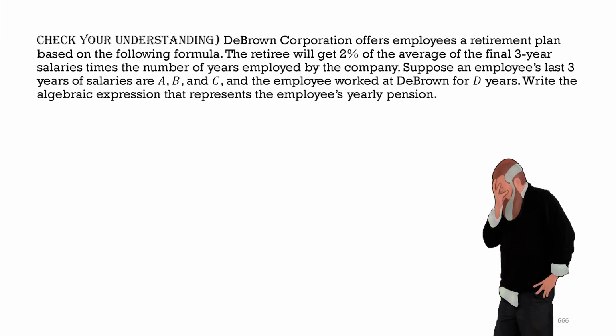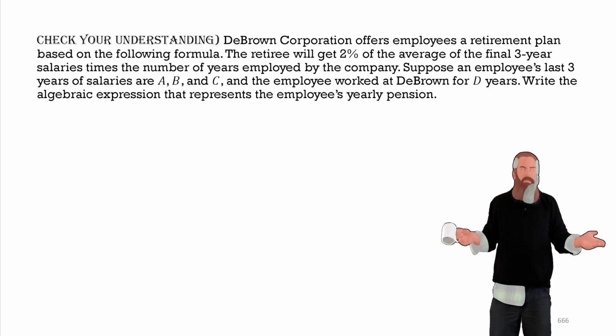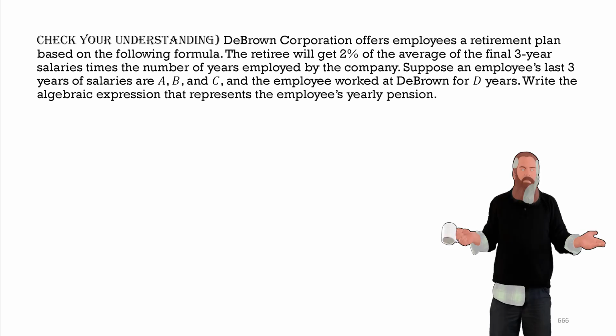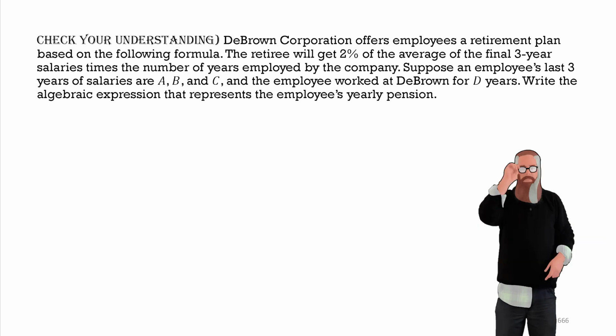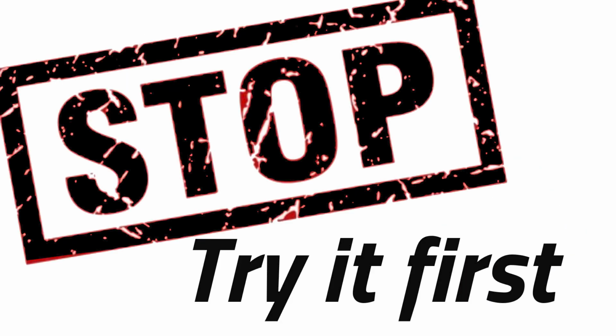Now, let's check our understanding of this. DeBrown Corporation offers employees a retirement plan based on the following formula. The retiree will get 2% of the average of the final 3 years' salaries times the number of years employed by the company. Suppose the employee's last 3 years' salaries are A, B, and C, and the employee worked for DeBrown for D years. Write an algebraic expression that represents the employee's yearly pension.